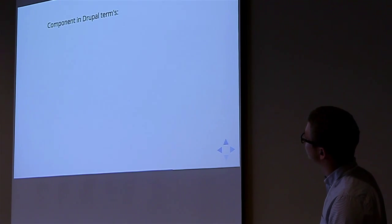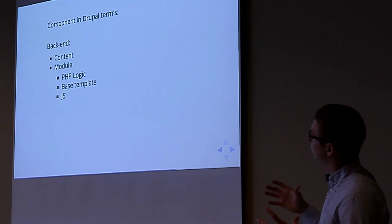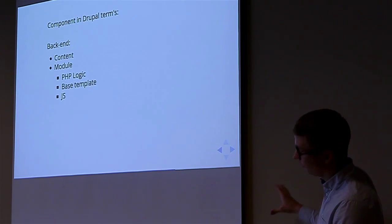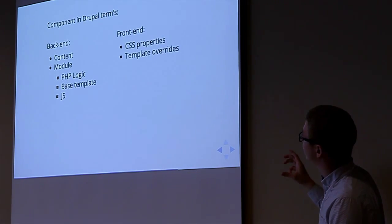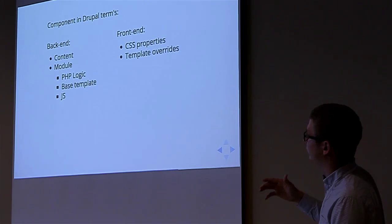So component in Drupal terms, one component can consist of content, module, a PHP logic, a base template, and JavaScript, and that is kind of in the module, the PHP logic base template. And the second part would be in the front end, which would consist of CSS properties, and template overrides if necessary.